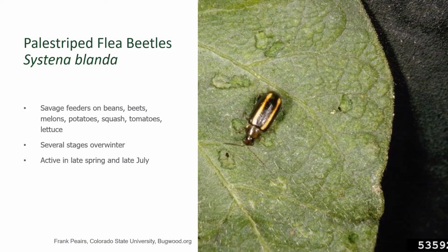The pale striped flea beetle is a vicious, vicious feeder on so many different types of plants. It goes after our beans, beets, melons, potatoes, squash, tomatoes, lettuce. As you can see, there are several different generations per year, and that's why this flea beetle is a problem on both cool season and warm season crops. They're active in the late spring, and then they come back around and are active again in late July.